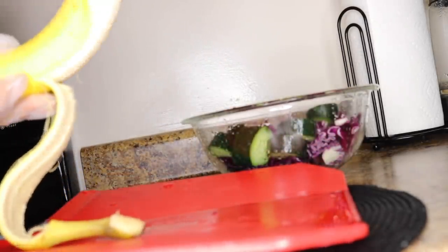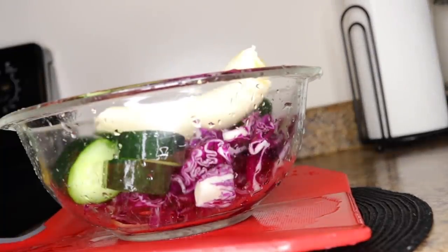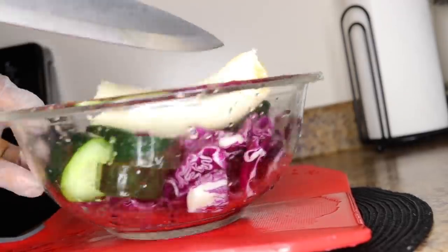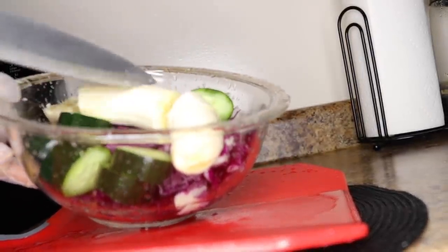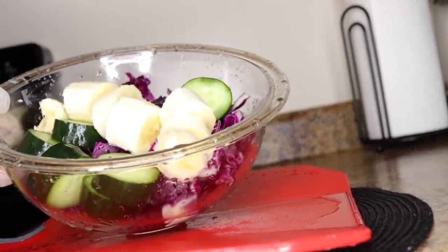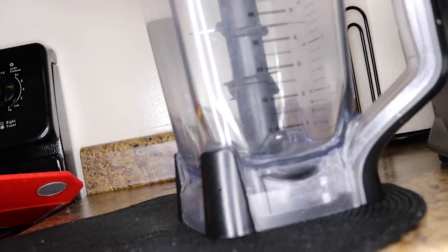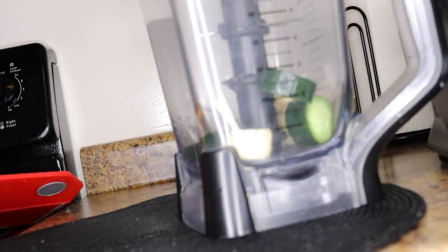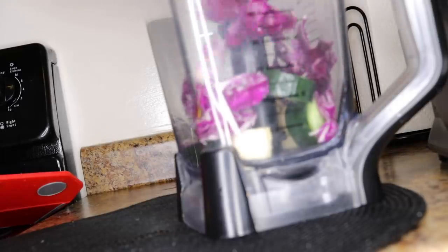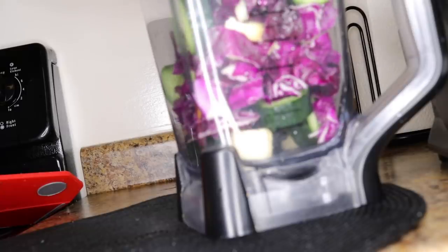So you want to slice in 1 full banana into the half of cucumber, 1/4 of your purple cabbage. As I said, if you have other cruciferous vegetables, you can add, but I'm just making it simple today. You can add broccoli, you can add cauliflower, you can add any to make it even stronger. If you have hormonal imbalance as well, you want it to work faster, you can add broccoli or any other.